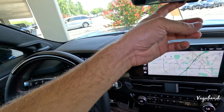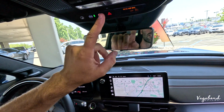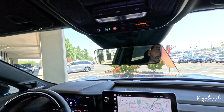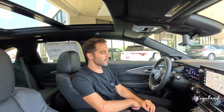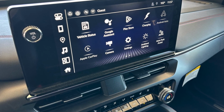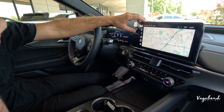Moving forward to the live feed camera. Super cool. Get the OnStar SOS hazards, electric visor, and tilt slide moonroof option that you're gonna get as well. And then coming over to the infotainment screen, you got 11 inches on the infotainment screen, 11 inches on the driver cockpit cluster, all adding together for 22 inches of full digital screens.